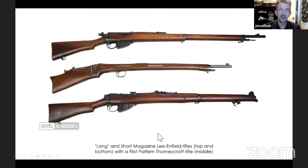to the next important moment in British bullpup history, which is, most people I'm sure will recognize the Lee Enfield rifles. On the top, we've got the Long Lee, 1895, that's introduced, .303 caliber bolt action rifle, used during the South African War, Second South African War.